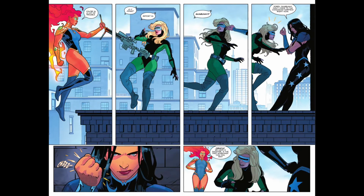You may have heard of them, called the Teen Titans. He's kind of hung out with them. So that's what this issue is, and it's a lot of fun, and it's great to see the original new Teen Titans back together again. And it was really a fun issue.